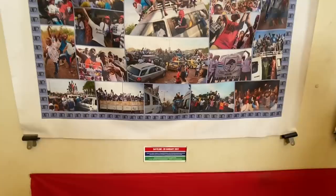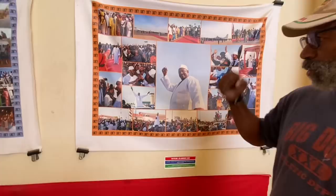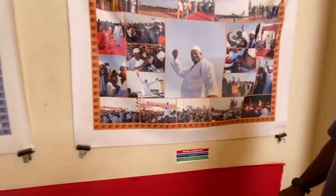The homecoming. Here's His Excellency with the Black Power salute. I think this is the only time I've ever seen him throw up the Black Power salute. And he's giving a normal European peace symbol of divide and conquer. Okay. More pictures of His Excellency.